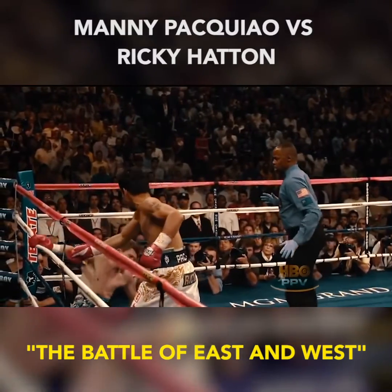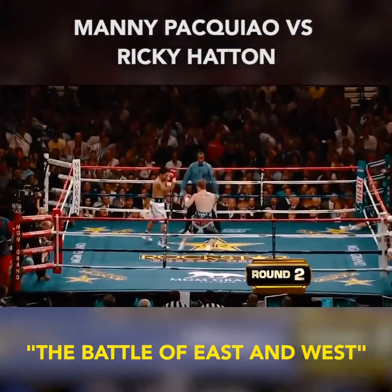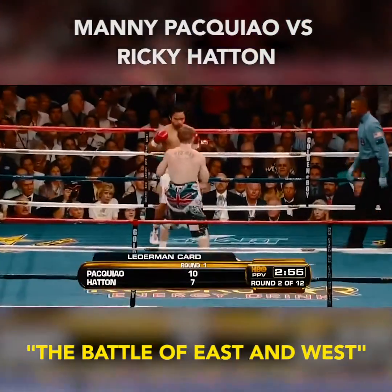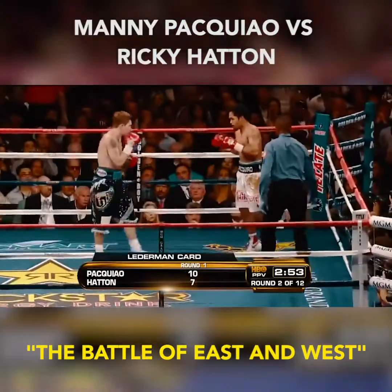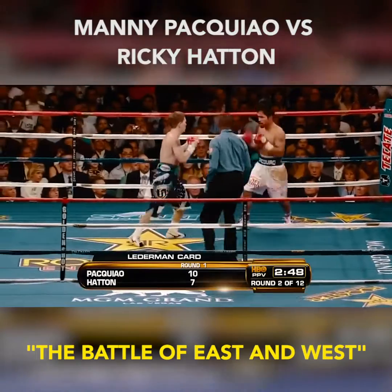CompuBox numbers in round one, utterly devastating to Hatton's chances. Pacquiao is 35 out of 62. 31 out of 52 power shots. Hatton only 8 out of 33. It was a Pacquiao storm in the first round.